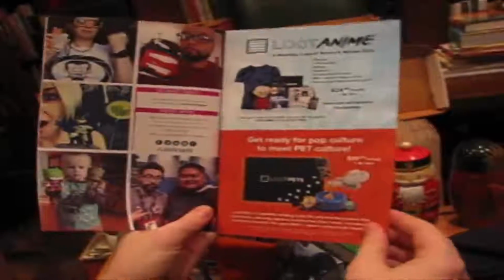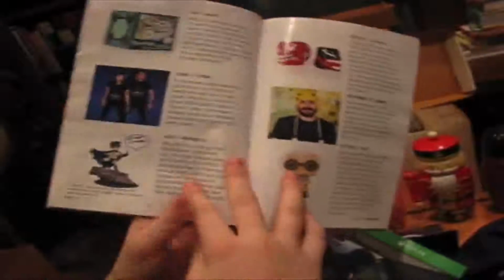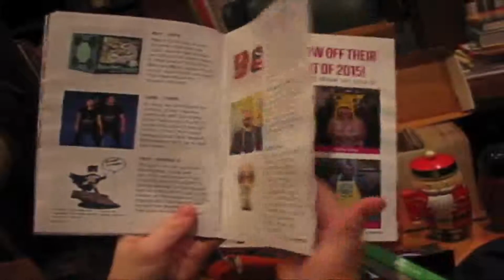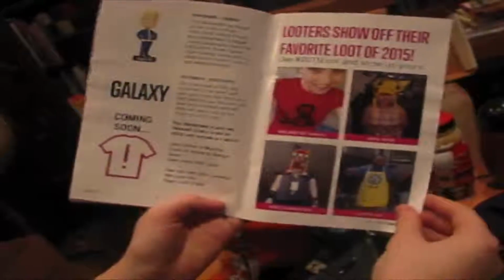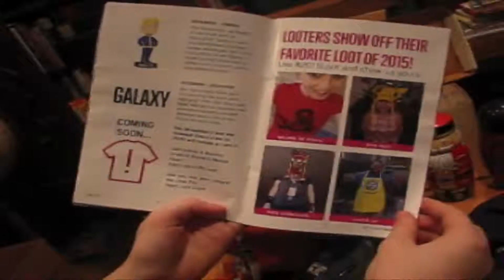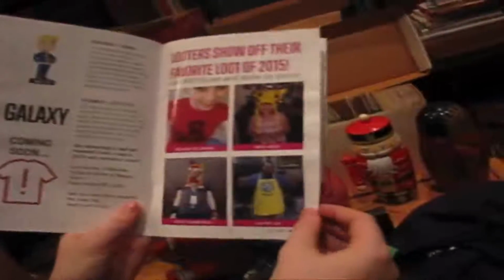So Halo 5. Okay. Trip across the galaxy. And so they're gonna have Loot Crate anime, and then they're gonna have Loot Crate pets. So those are the two Loot Crates they have. And then they just have the whole year of Loot Crate. I got pretty much all this year. December. Oh, it was Discovery? Oh, I thought it was Galaxy, but I guess it's Discovery.